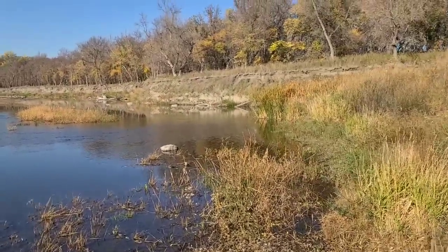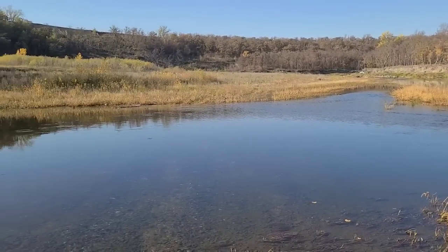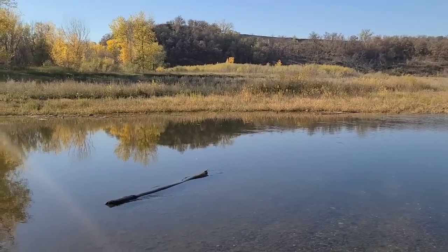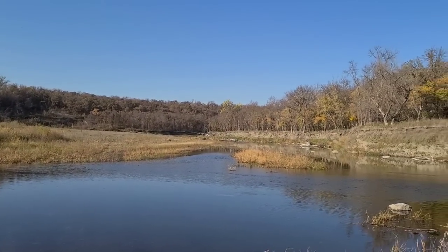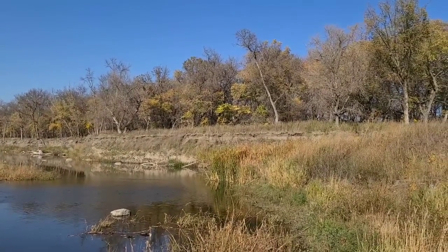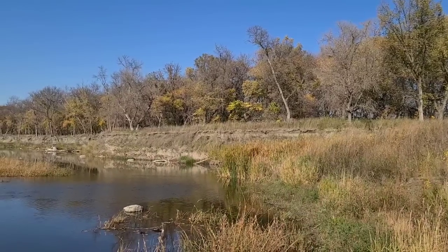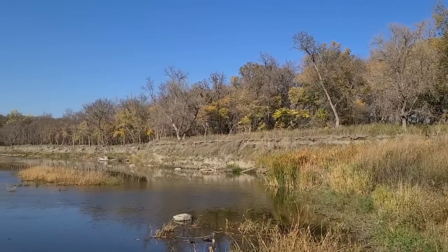Beautiful fall day. Figured it's about time I show you guys a little more of Manitoba than just farmers' fields. This is her. Now again, we're farther west. You can see we get into sand here. It's heavy, dense clay where I live. This part of the world is sand.